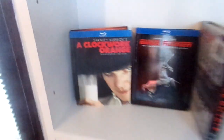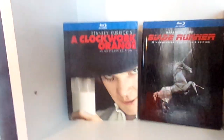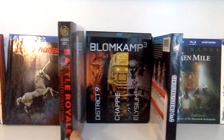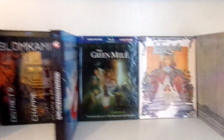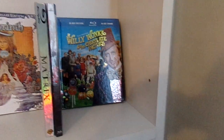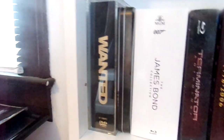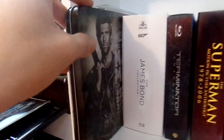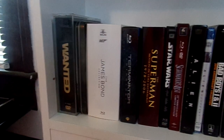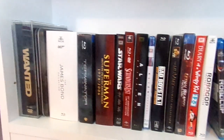And now down here are all my digibooks. And this is just how I have them displayed. There we go. And then these are all my Blu-ray collector set box sets. That is the Mad Max trilogy set that also comes with Fury Road that my coworker Justin gave me, which again I showed off in my recent Blu-ray update.